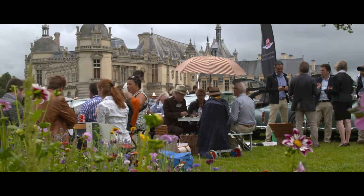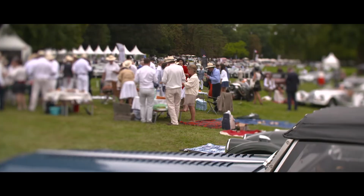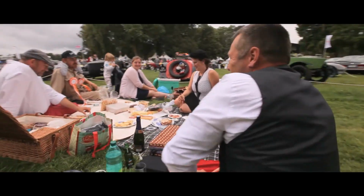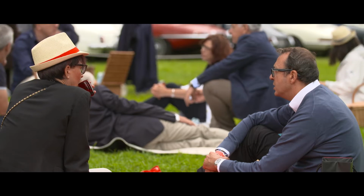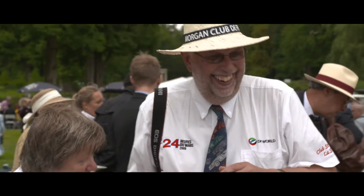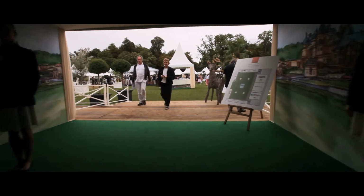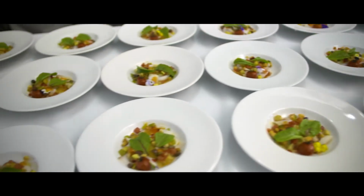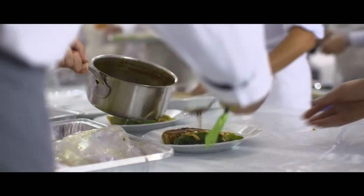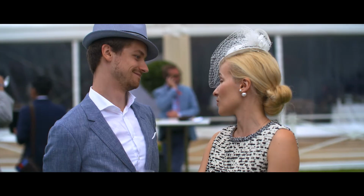Chantilly is also this, the largest picnic of the year on the lawns of the castle, in the lunch areas or in clubs, a key moment of the day. The garden party in full swing in the middle of the auto collection, while the lucky ones received a collector's club lunch prepared by the Relais et Chateau Grand Chef. For the judges, the break is not taken because they have to deliberate and nominate the winning cars in each category.